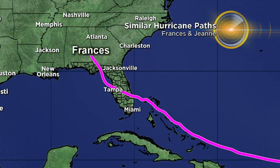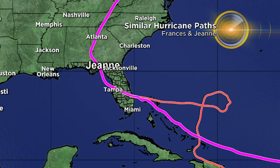All right, that's it for now. I'll have another update later if possible. Otherwise, folks in Tampa Bay, stay safe. Looks like you're dodging a bullet as well. Going to be a rough night for East Central Florida.